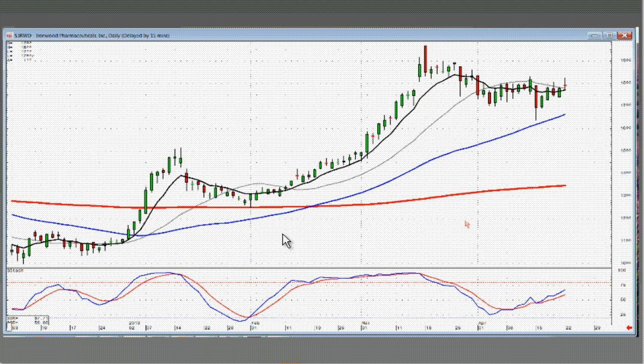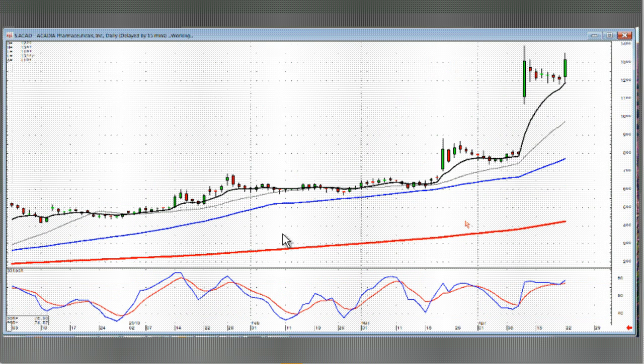Is it too late to buy ACAD? No. You buy it on a positive open tomorrow. Use the halfway point of today's candle as your stop.